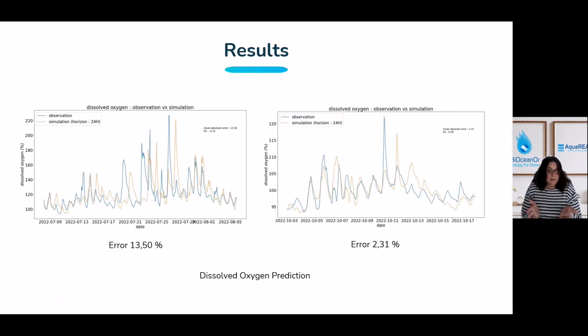So why this 13% on the first period data? This is because of the sudden oxygen increase at 200% that we see several times. Our algorithm never saw that in previous data at other deployments. So maybe it is specific to Lake Erie. If it is the case, we need to know more and have more data.